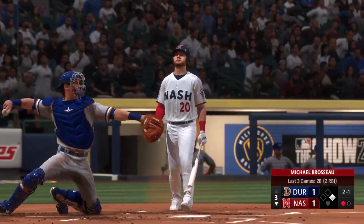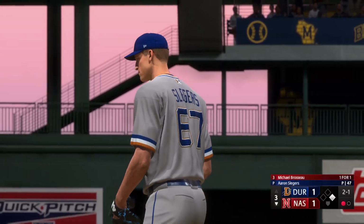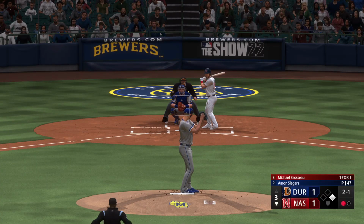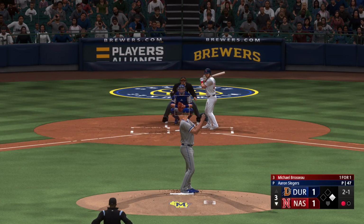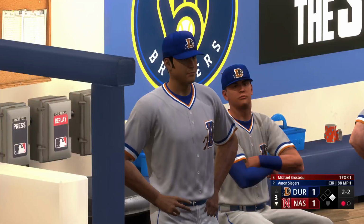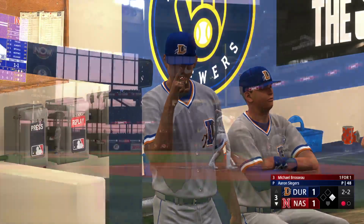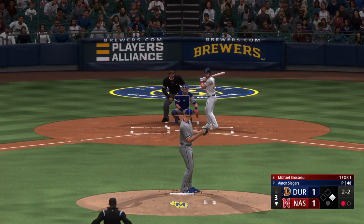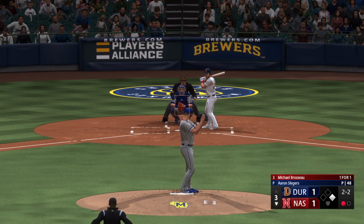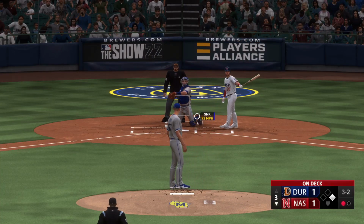Next offering is downstairs. Count is 2-1. Here comes a pitch. It's a good changeup up in the zone. I don't think he recognized it. I'm sure he'd love to have that one back. And a 2-2. That's down and in.